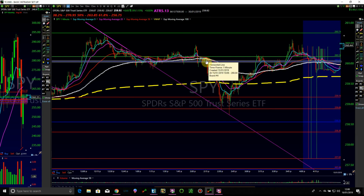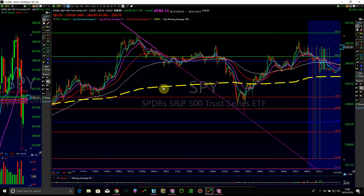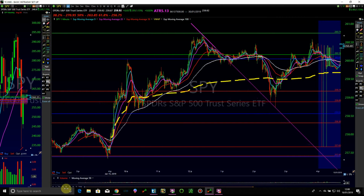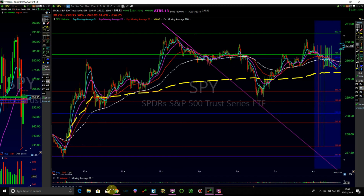Quite a few of us took it here as it was starting to fail underneath this EMA 100 and this 260.05 area, which I'm not sure what that is actually. Could it be? Yeah, that was the first high of day that I drew in, basically, where it pushed up to this line here. That was the first high of day. I always like to leave a marker in where it fails for the first time in the day.